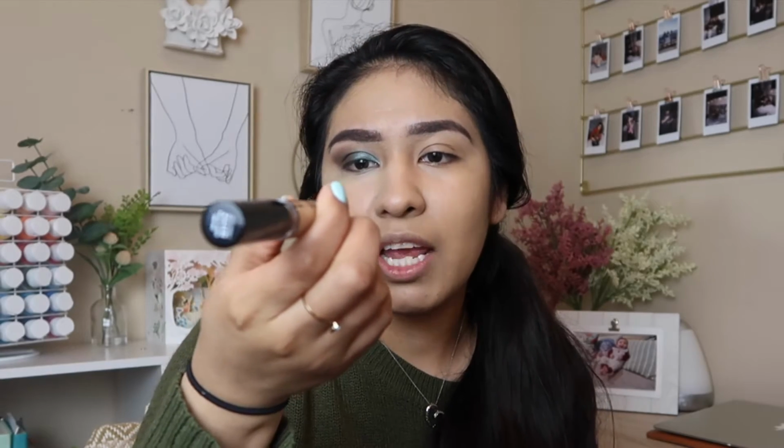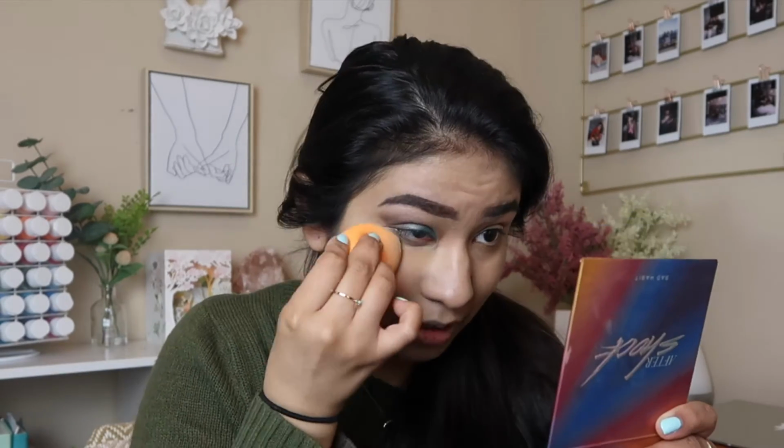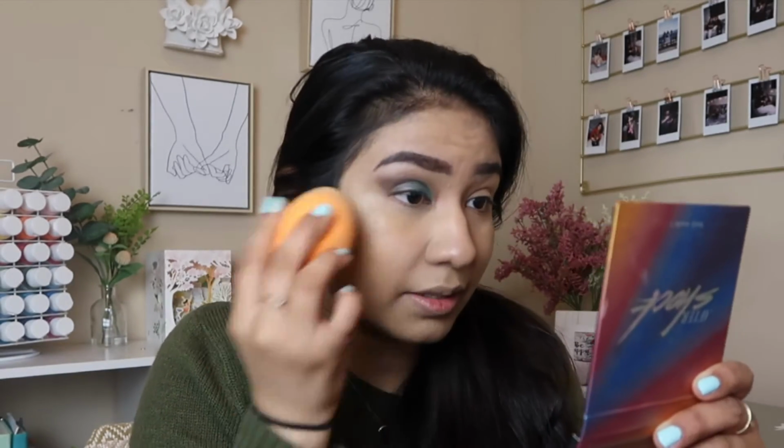Oh sorry, I used two different concealers. This one's actually in the shade Warm Honey, and then the other one I think it's Vanilla. Yeah, Vanilla. The only reason why I use two different is because my face is in a transitional phase where it's not tan but it's not light either. Then mixing both of them together makes it look really nice.